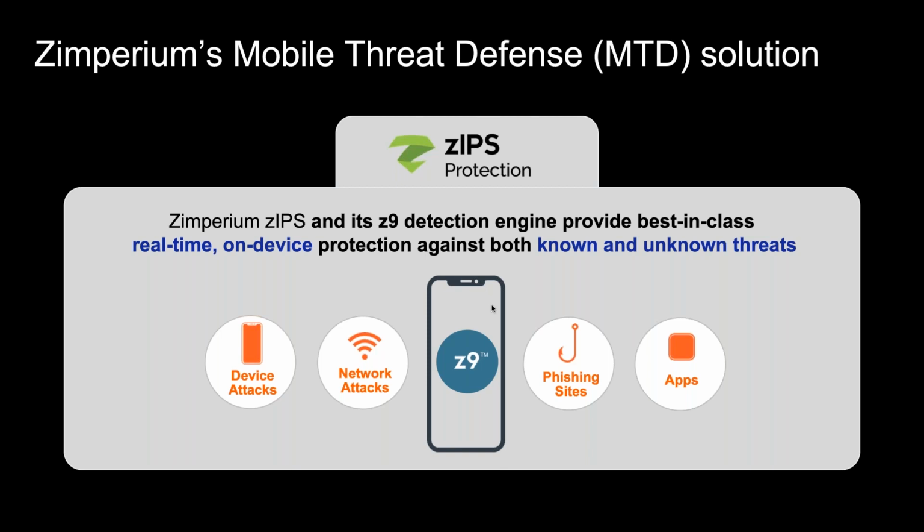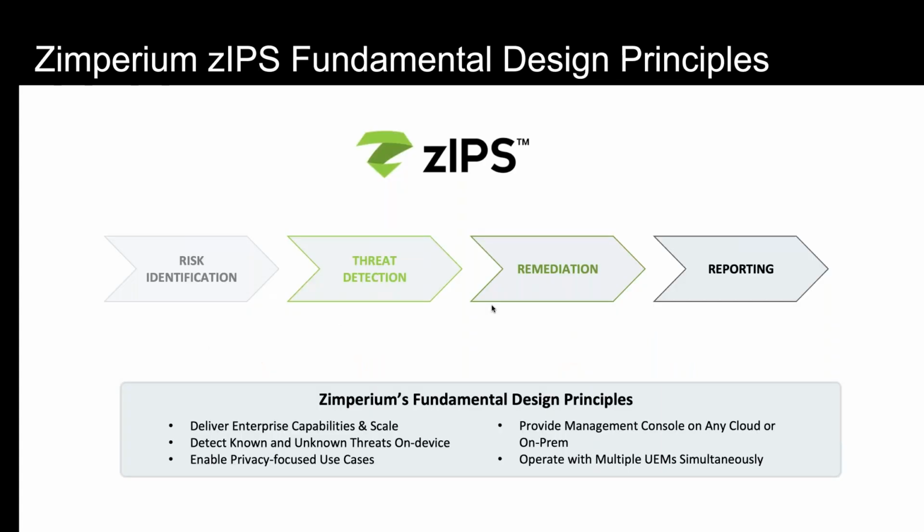So those four key areas are really the goals of mobile threat defense from a Zimperium perspective. But taking that aside, if we look at the stages from a security perspective that we're trying to bring to the table and our core design constructs, risk identification is the first. Being able to baseline and understand the risk posture of your mobile devices is extremely important. That could be anything from patches and CVEs through to apps that are currently running on the device, through to networks that the device is connecting to. Being able to baseline and monitor that is an extremely important first step, and of course is how we would typically approach that on a desktop device.